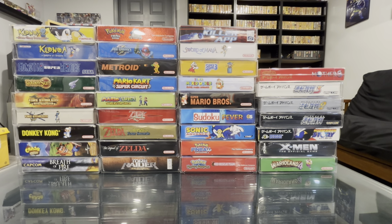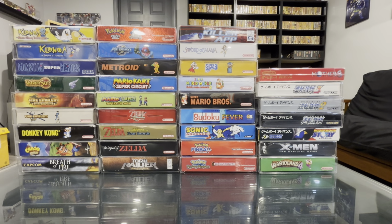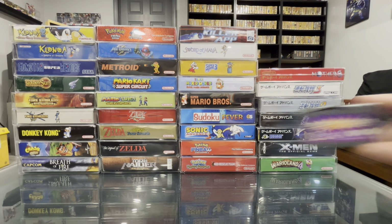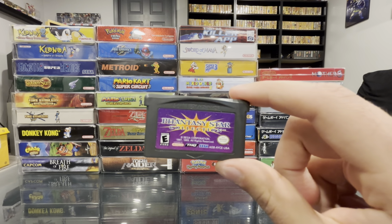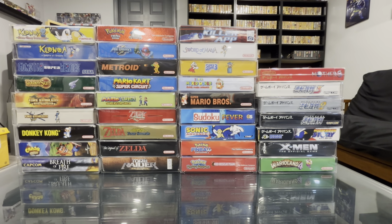I'm just kind of picking up random stacks of games and seeing where they take us here. Classic NES series Pac-Man, so the NES port of Pac-Man on the Game Boy Advance. The Konami Arcade Advance Collection. Phantasy Star Collection. This one's pretty cool. I got this one for $0.25 at a garage sale. It has some classic Phantasy Star RPGs. Another series, I just don't know why Sega doesn't bring it back. I could see Sega doing really well with a AAA JRPG Phantasy Star game. It'd be pretty cool. It's different from other fantasy games, being more science fiction based. I wish that they'd bring that series back.